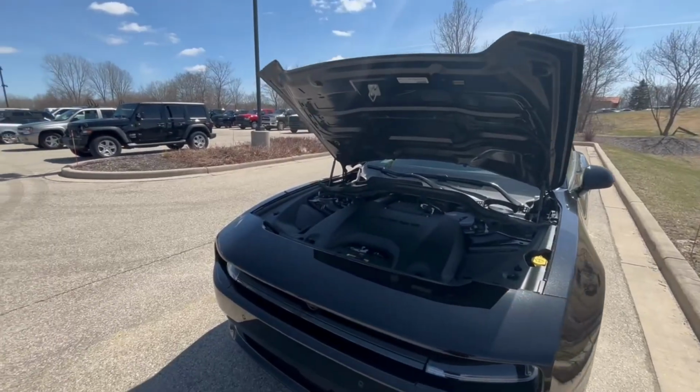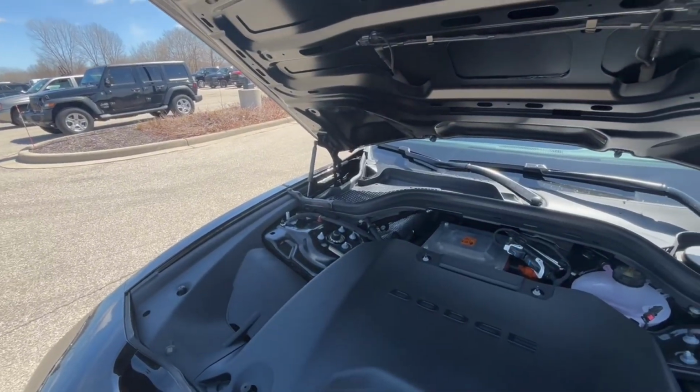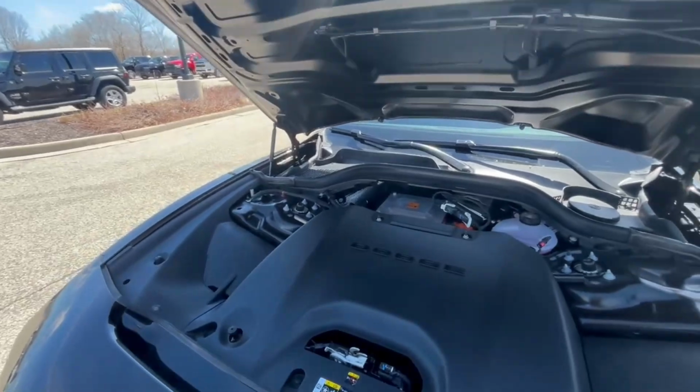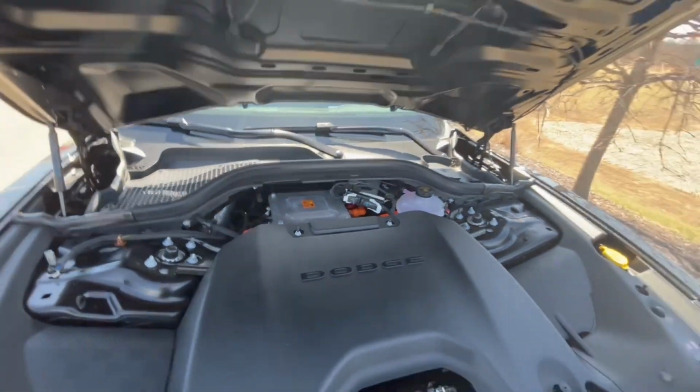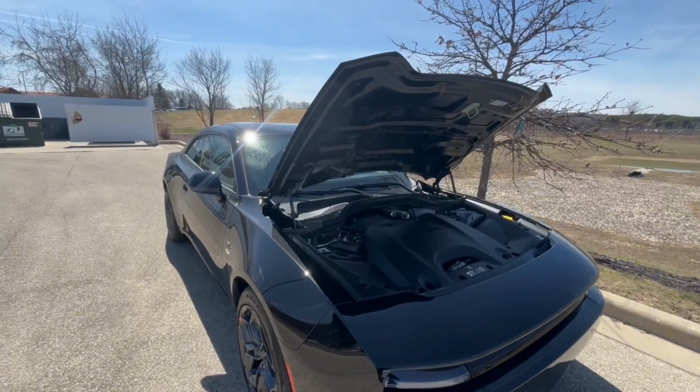Although there's not an engine under the hood, since this is an electric vehicle, you're not getting a frunk under here, but you can still fill up your windshield wiper fluid over there, and then you get that nice Dodge badge under there. I do wish it would say Daytona or Stage 1 or RT under there or something.